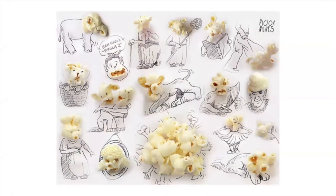This is the Brazilian artist Victor Nunes, and he makes drawings out of things that he finds around. So he can take one thing, what do you see here? Piece of popcorn, right? And he's taken the piece of popcorn and seen how many drawings he could make out of it. So you have what? There's a little dog down on the bottom and a flower. There's a ninja and something that looks like two elephants hugging each other.